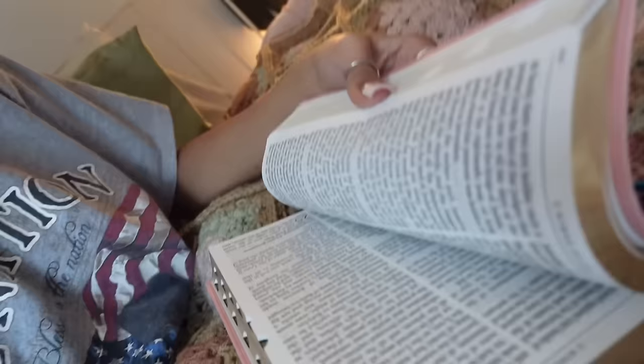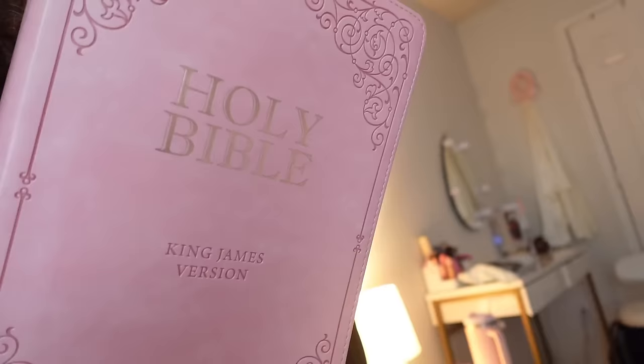Also, look what I got today. I'm so excited. It's pink and gold, okay? I got it for Christmas, and it just came in. And I am so freaking excited.